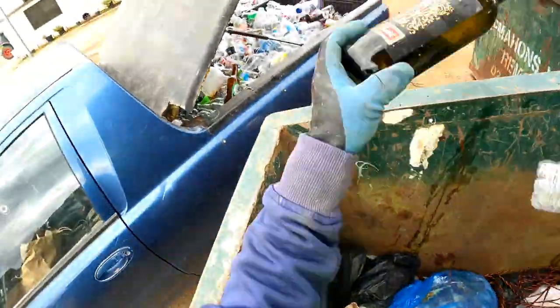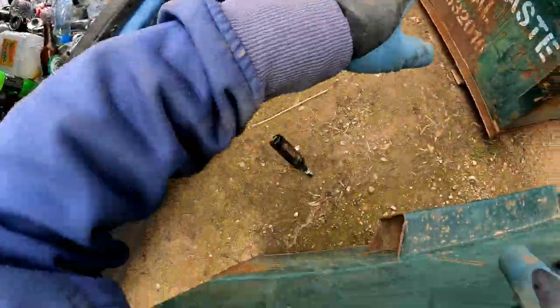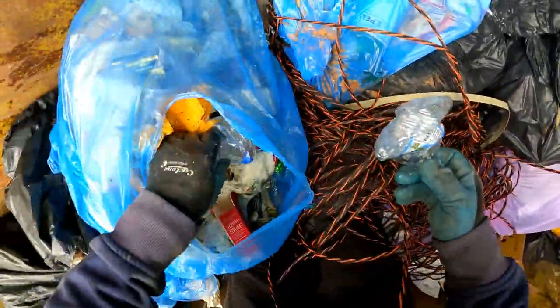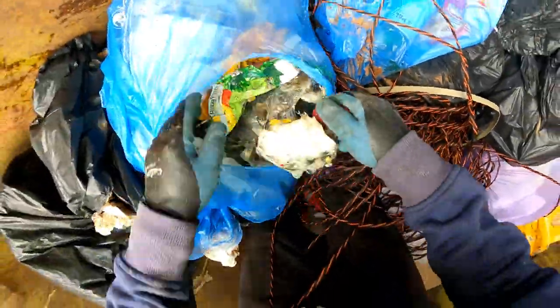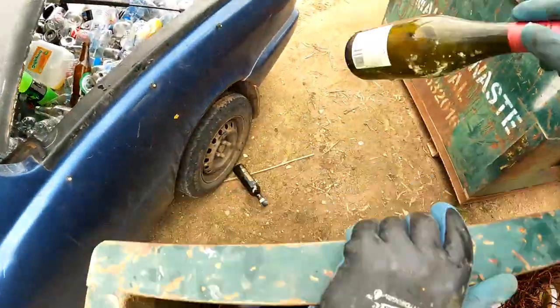Got a nick on it? It has. I'll set it down there on the ground. Another water bottle. Another one there. Another wine bottle there too, I just noticed. Oh, and amongst all that crap. Put him down there. Another wine bottle there.